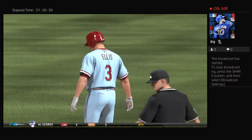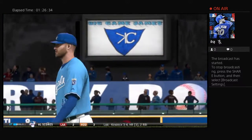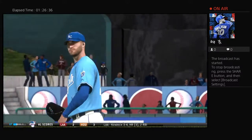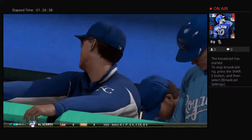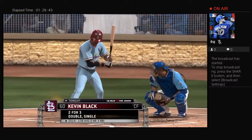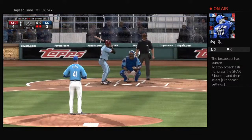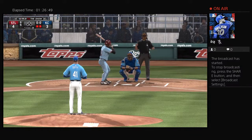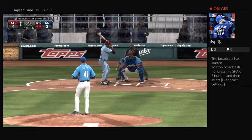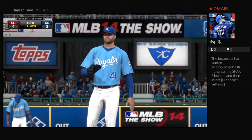When you hear us talk about shutdown innings, that's when you hold the team scoreless after you've scored in your half. Well, after his guys cut the lead down to 1, he's only 1 out away from a shutdown inning here. Kevin Black will stride in. He singled in his last plate appearance. Fastball too high to start him out here, 1-0.